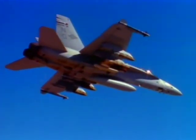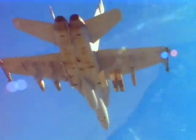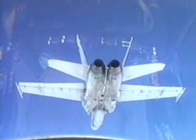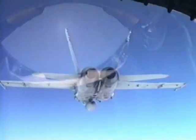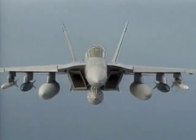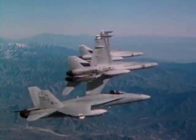Operational capabilities of all fighter aircraft are dictated by the amount of fuel which can be carried on board. Fuel is carried in 4 interconnected fuselage tanks and 2 internal wing tanks. Fuel can also be carried in 300-gallon external tanks on wing pylons or on the center line of the fuselage. The ferry range of the Hornet is approximately 1,600 nautical miles.